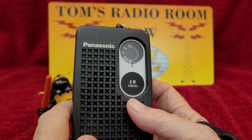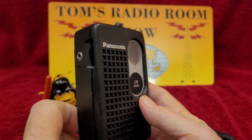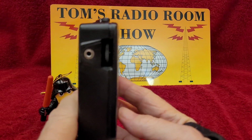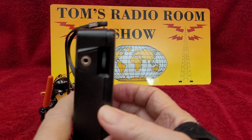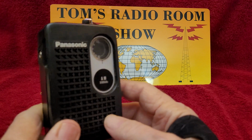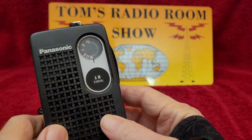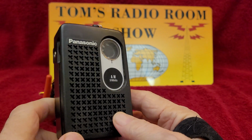So there it is. It picked up quite a few stations. It did turn out that it is directional, and of course, like most radios in this room, it wants to be in this position because most of the stations are that way. Pretty neat little radio. I like to see it in red. I like red, of course.